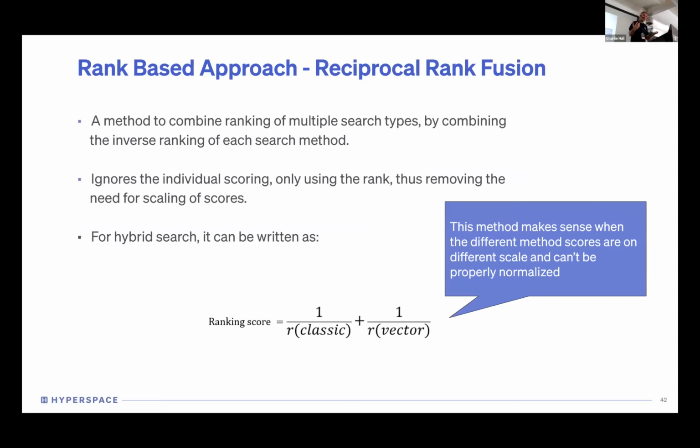If we use the rank, we can use an equation like that. It's quite simplistic. That is provide some weight to the classic search and vector search based on the rank, based on the position. I think this method makes more sense when the different methods' scores are on different scales and cannot be properly normalized. So if different scales, tricky to normalize, using rank would make sense.